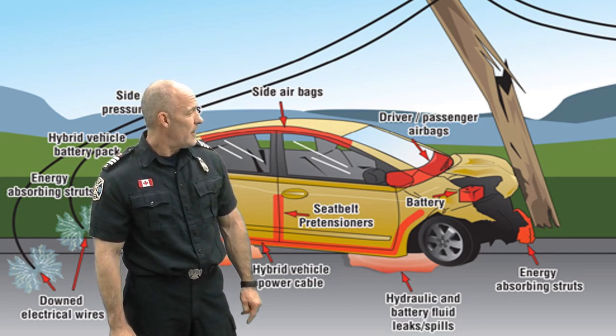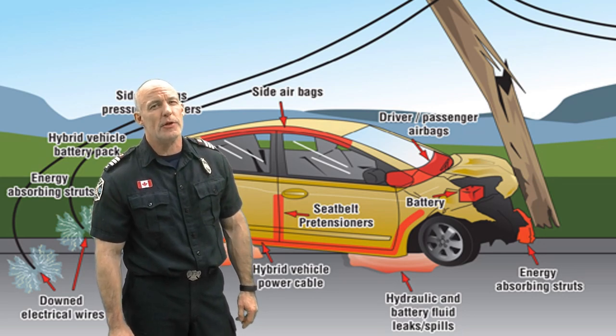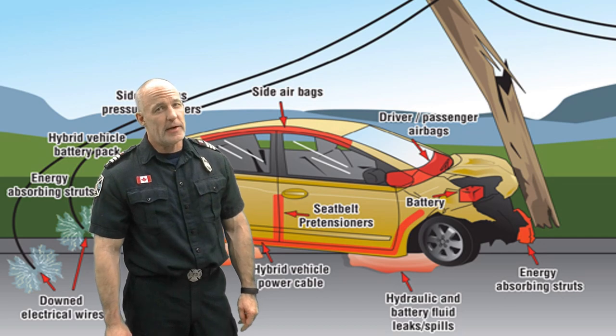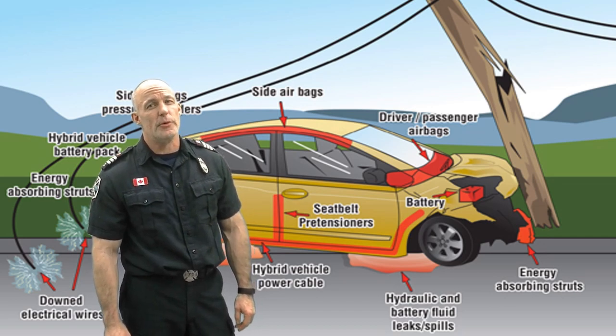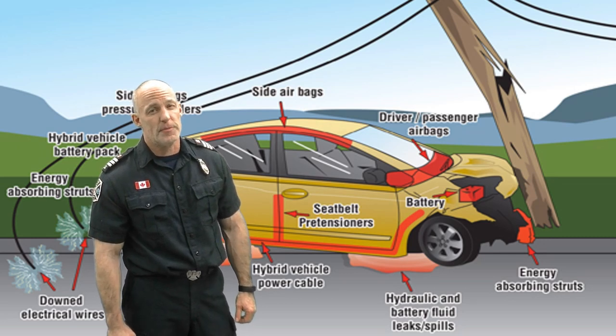Take a look at all the hazards of stored energy just itching to do harm to both patients and rescuers alike. And as technology and safety systems continue to increase, we can expect to see this problem get worse before it gets better.